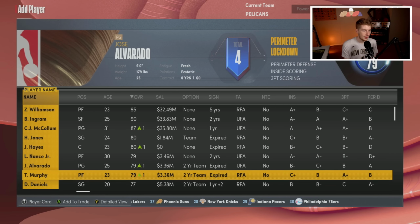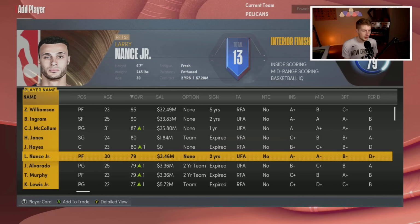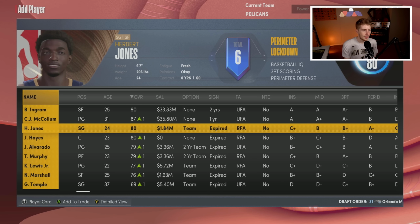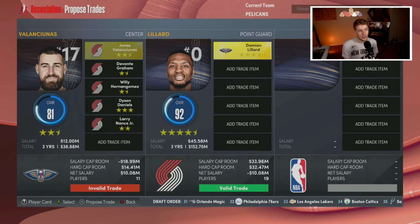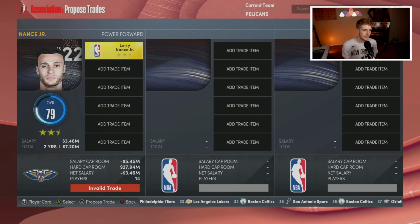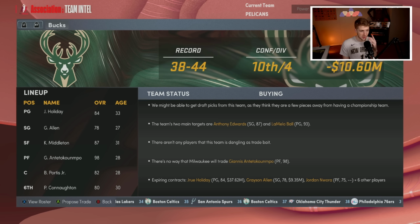And then, yeah, I think this is going to be tough to do. So Dyson Daniels, and then we need $5 more million in the trade. Larry Nance, and I think we would have to do this after the draft, and that's just going to be really tough to pull off. We need a little bit of salary. I don't know if the Blazers will still be selling after the draft. Their intel usually changes, which is why I wish player options were before the draft, so that we could pull off trades like that.